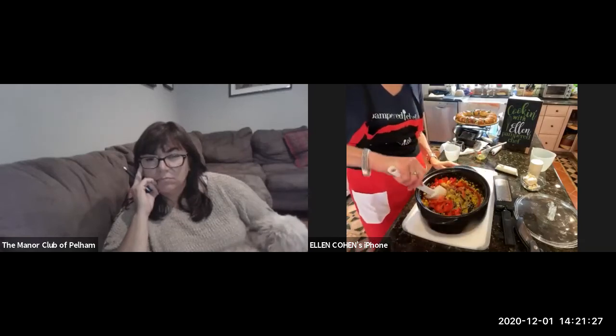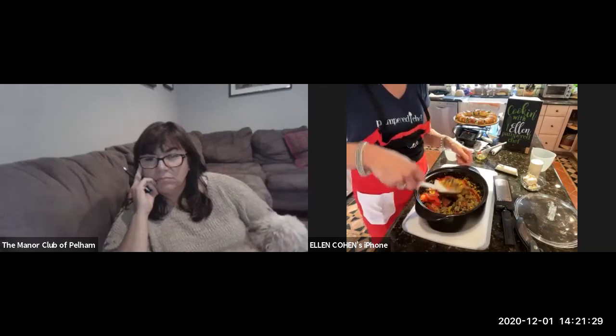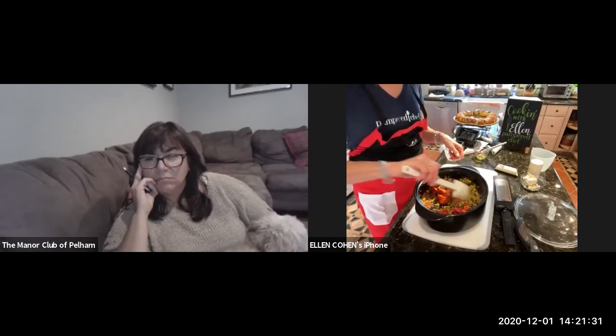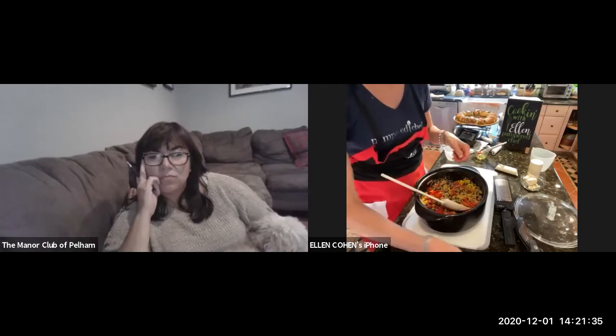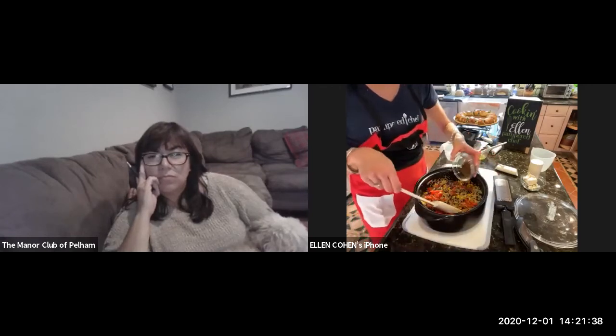And then I'm going to stir it again. So you can see it's already getting some color. How beautiful. And then I'm going to put in a little Tex-Mex seasoning.